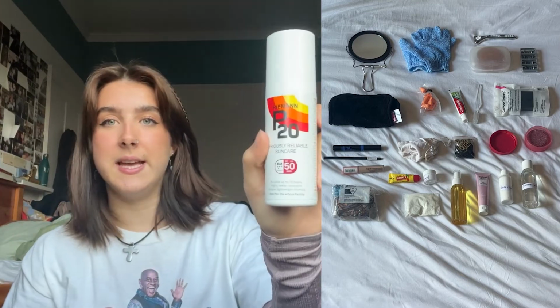I'm also taking this, which is the best sunscreen out there. This is Factor 50 UVA 4 stars. It's waterproof, it stays on all day, you don't need to reapply. And I'm taking that in a smaller bottle because this was 115 mils, so I put it into a 100 ml bottle. But a lot of people are saying that sunscreen is really expensive out there, so if I can fit one more in my liquids bag, I will, because I do not want to burn.